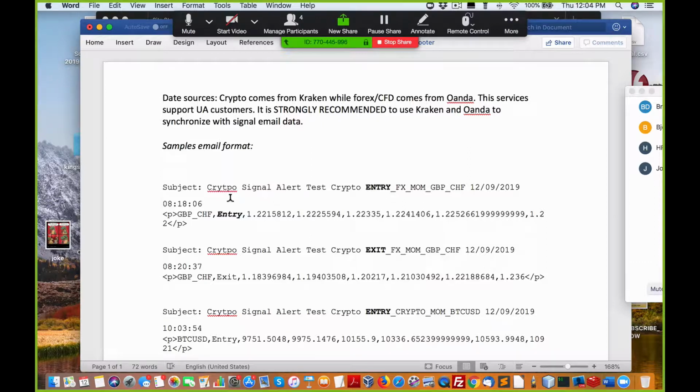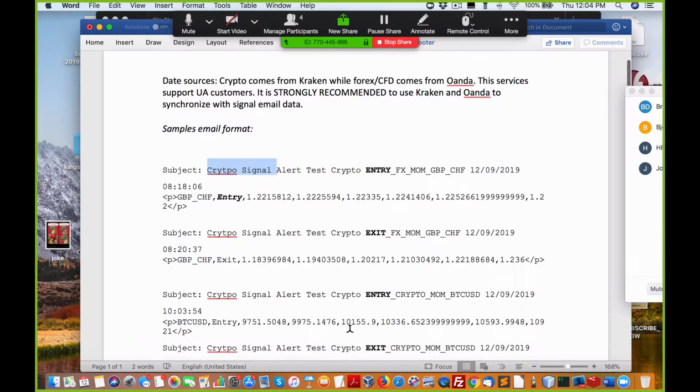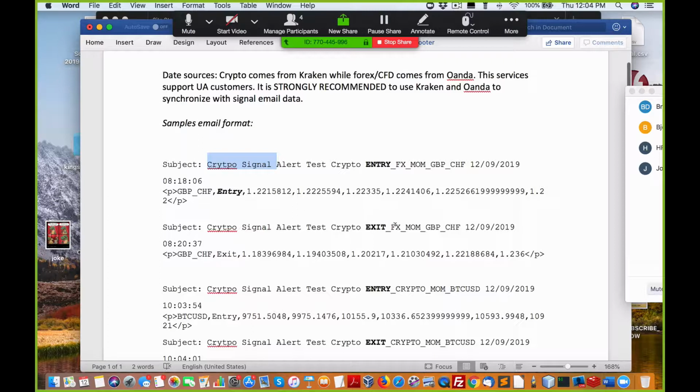As it stands right now, people will ask, what's the format? These are the formats. You're either going to get a crypto signal, and this is still under test. That's why I have the word test in there. It's not final yet, but this is pretty well what it's going to look like. It'll be either a crypto or a forex signal, coming from either Oanda or Kraken. Everything I do in crypto will be traded in US dollar. This is a momentum-based strategy, so that's what the MOM stands for. Both strategies and signals are momentum-based.